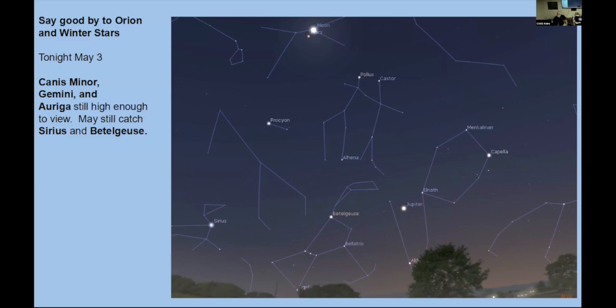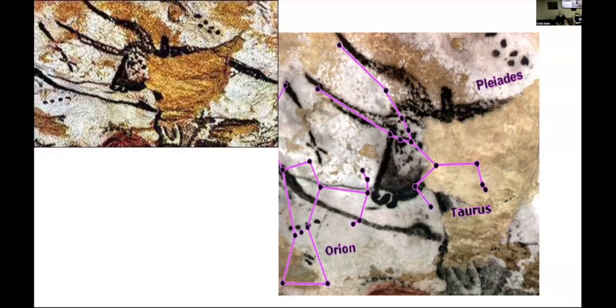Now, constellations are just patterns of stars. There's no physical or scientific connection to them at all. But the classics, the ancients, put their folklore, their culture, they hung their culture on the patterns they saw in the stars.